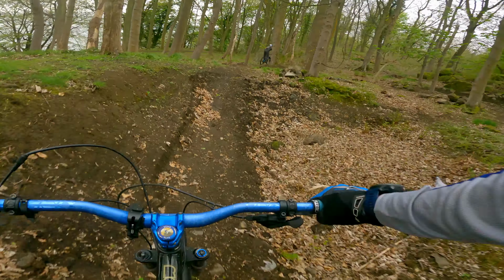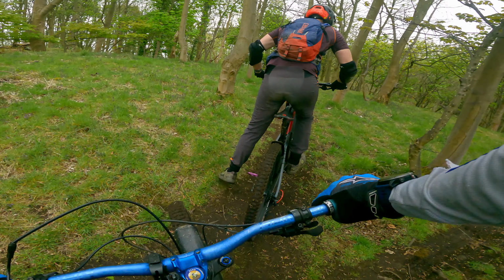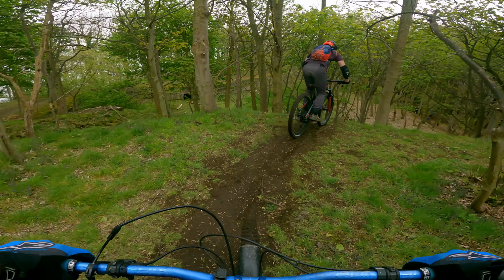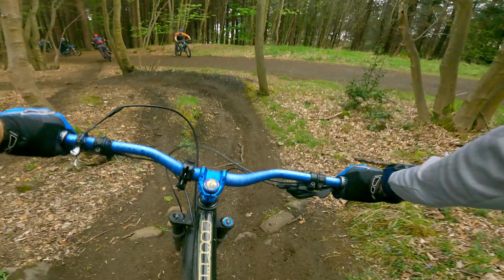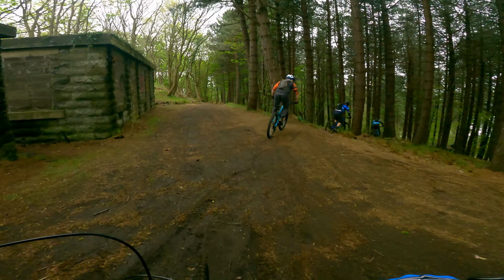Let's try a new trail. Oh well, not quite a new trail. This is the new trail now. What's that? All right, I think there's a steep bit here. Chute. No, we've not done this, John. There's a bit of a steep chute. Flipping heck, that is steep. Crikey. I don't think I've done that before.